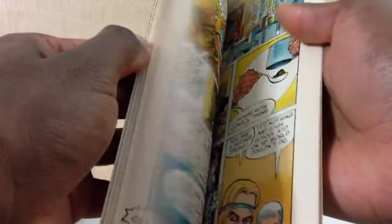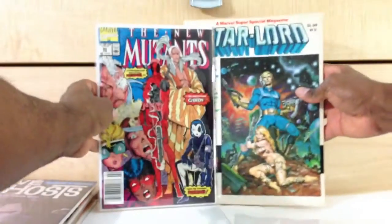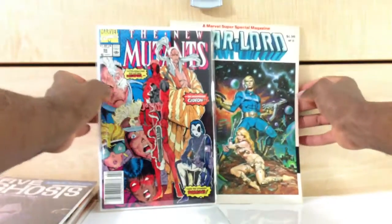So overall, I didn't think I'd have any books to show you this week, but I have a nice little haul. So, yep. I'm happy.